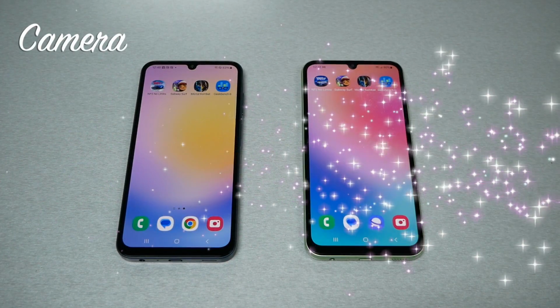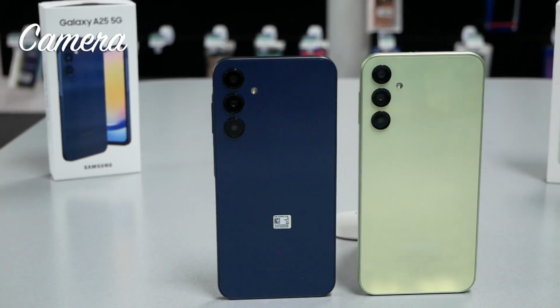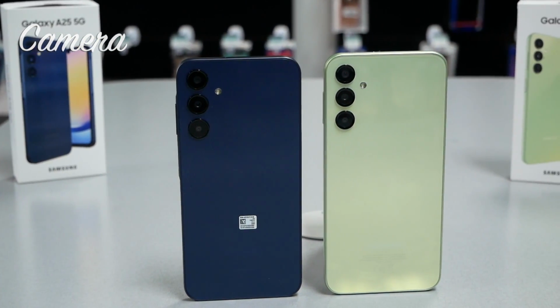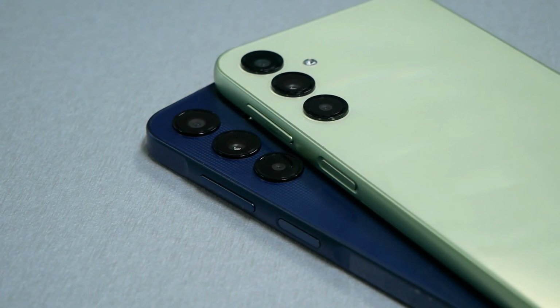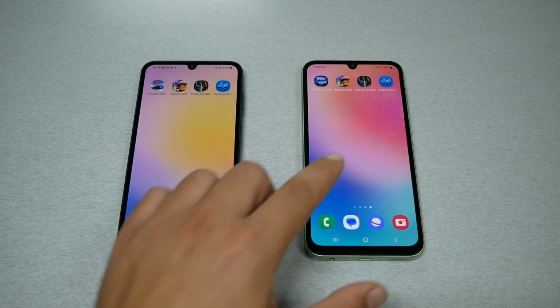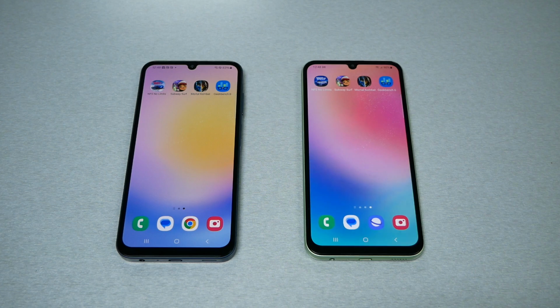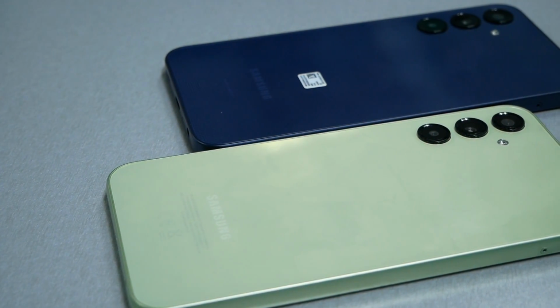Lastly will be the camera. We have differences in the camera performance and also the camera specifications. For example, the Galaxy A25 has a triple camera. The main one is 50 megapixel with optical image stabilizing, which is what we have on the Galaxy A24, but the ultra wide on the Galaxy A24 is 5 megapixel, while the A25 is 8 megapixel, and 2 megapixel macro, which is the same thing.